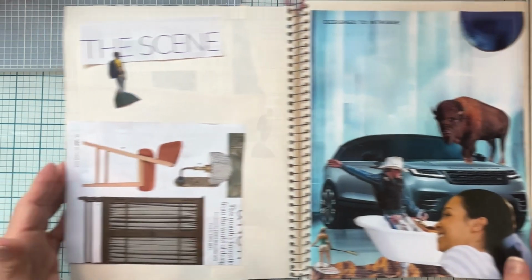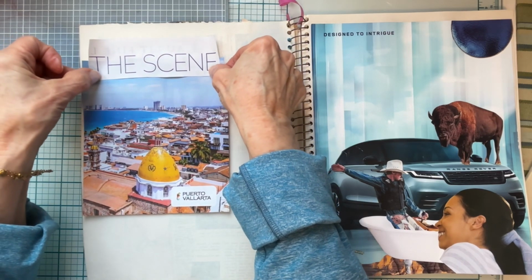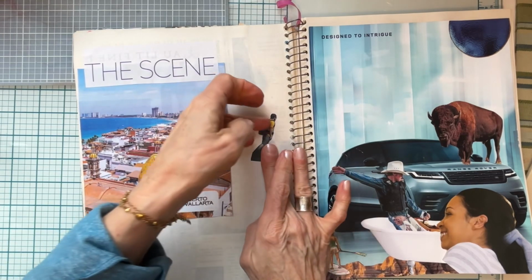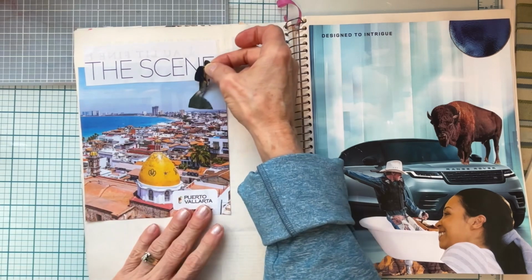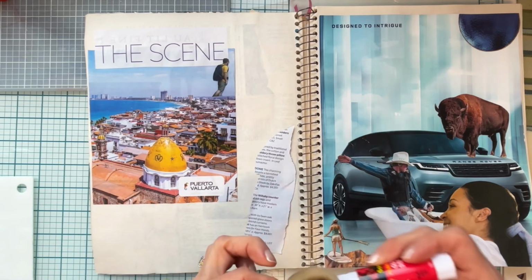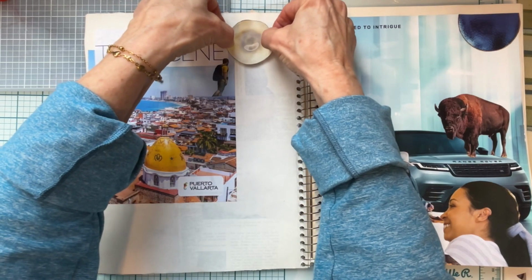I'm going to do something on this side. I'm going to use the leftovers that I didn't use on the page, and I'm going to put them over here. That's a fun thing. And I'm going to use this guy since I fussy cut him out, the hiker, and I think I'll slide him in here. My scene, I'll use it in this scene. Over here.